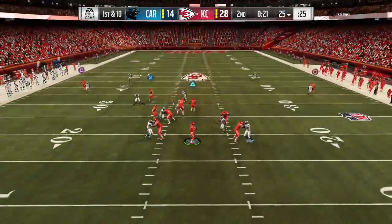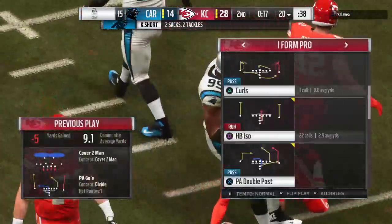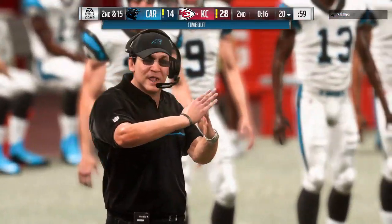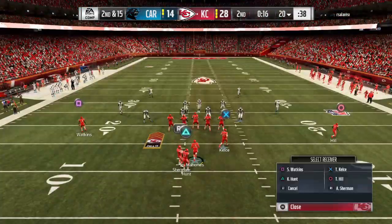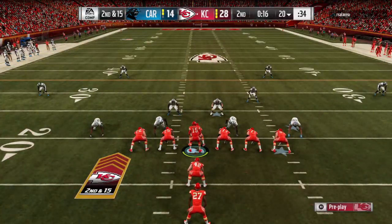Trying to shake off the interception from the last drive. He'll look to throw. Well, Mahomes can't get away, and down he goes. K1 Short in there to drop him for his second sack now here tonight. And now we get a timeout called on the defensive side of the ball by the Panthers as they stop it with 16 seconds to go in half number 1.